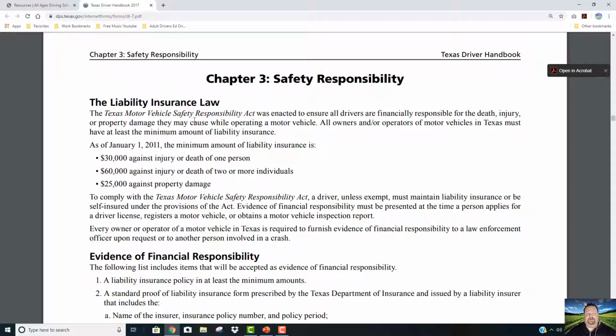The Texas Motor Vehicle Safety Responsibility Act was enacted to ensure all drivers are financially responsible for the death, injury, or property damage they may cause while operating a motor vehicle. All owners and/or operators of motor vehicles in Texas must have at least the minimum amount of liability insurance. As of January 1st, 2011, the minimum amount of liability insurance is $30,000 against injury or death of one person, $60,000 against injury or death of two or more individuals, and $25,000 against property damage. This is the very bare minimum required by law in Texas, what they call liability insurance.